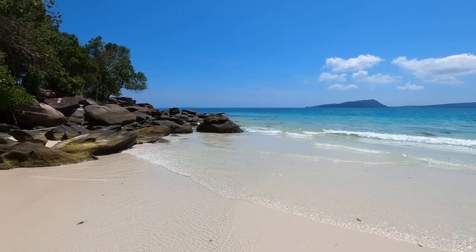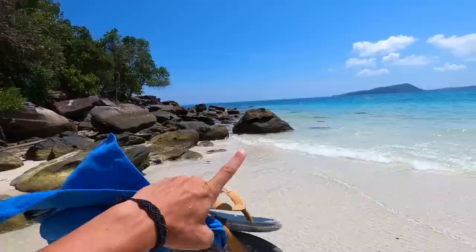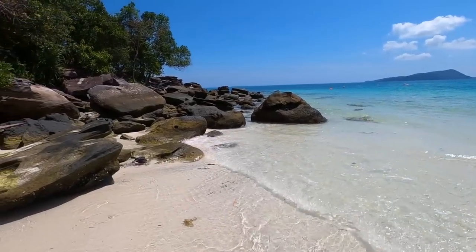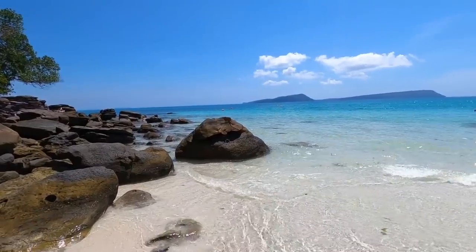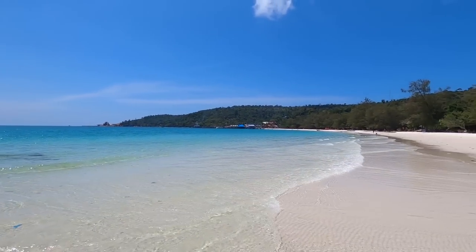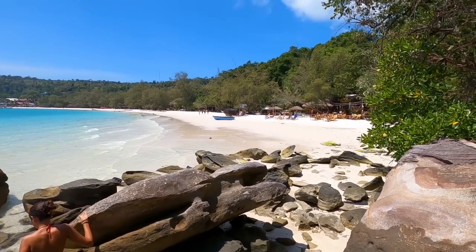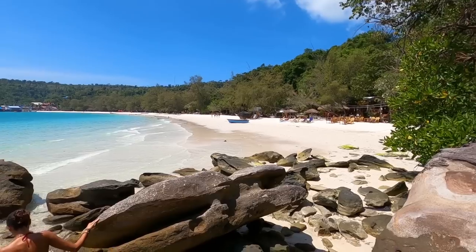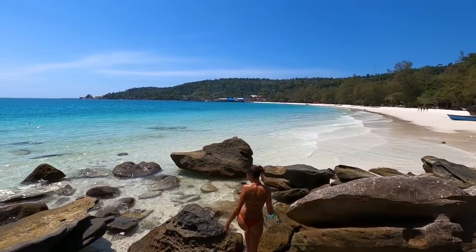So we've come to these rocks at the end of the beach. Gonna see if there's any good snorkeling spots around here. Still seems kind of shallow though. Yeah, look how nice the view looks from this side at the end of the beach with the rocks. Unbelievable.